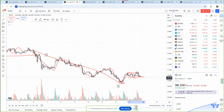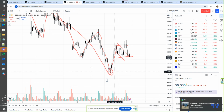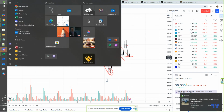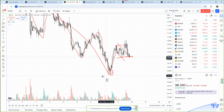We do not want to see silver break below this low. So we do not want to see silver get down below this low, 29.75. Let me draw a line instead of that.